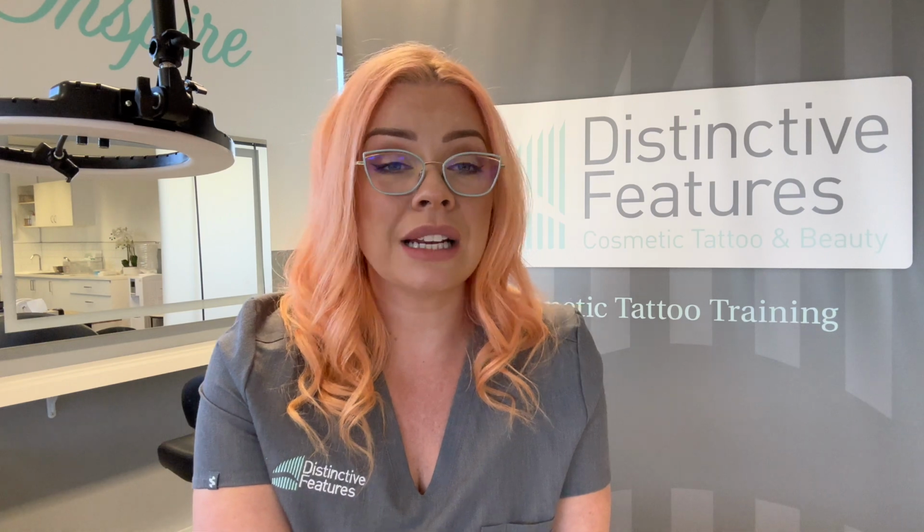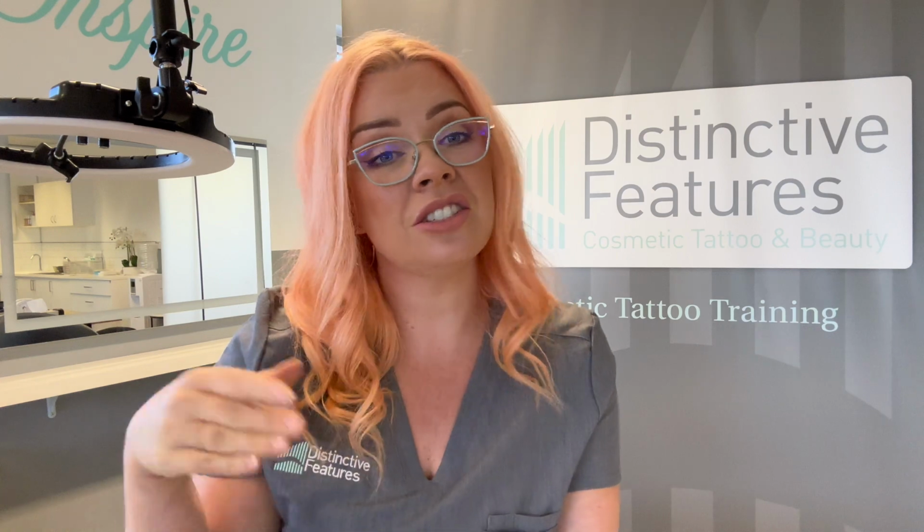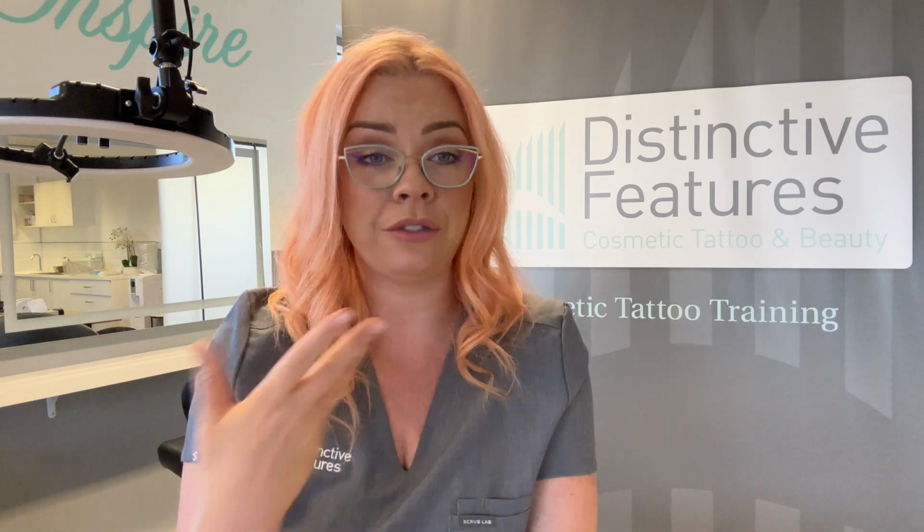We do need you to clean your brows. So you'll need to be wiping your lips or wiping your brows, whichever treatment you've done, continuously for the first 24 hours to get any fluid off. And this will actually help minimize the scabbing as well. For eyeliner, we just get you to dab it a little bit the night after that treatment, and we get you to put eye drops in.